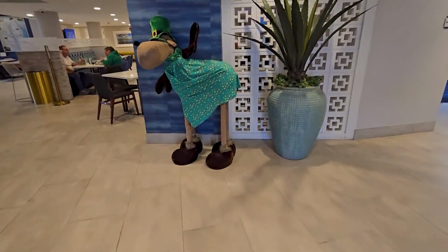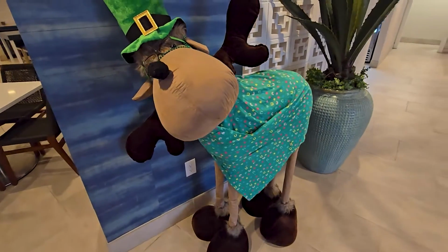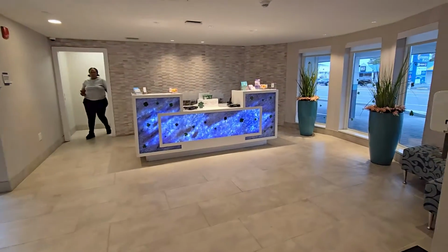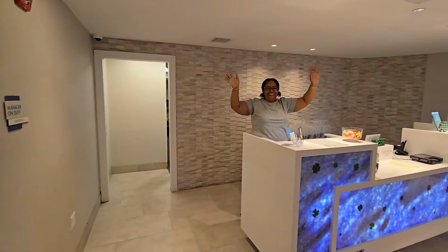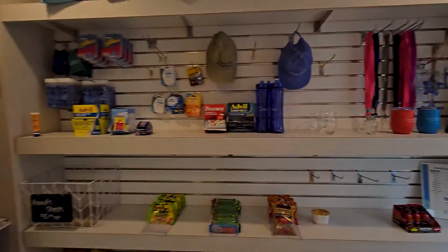Right as you come inside, you got this cool St. Patrick's Day moose right here. That's really neat. And here's the front desk right here, so we can check in and everything. Hey, how you doing? And over here they got a little snack here, get your drinks. They're awesome staff here. So there's your drinks and everything else right here.